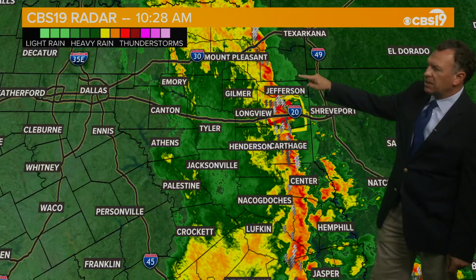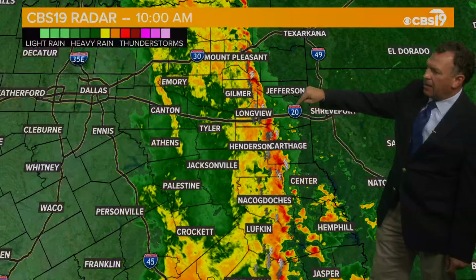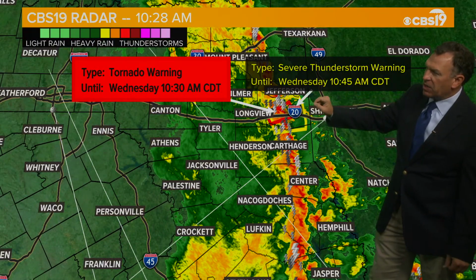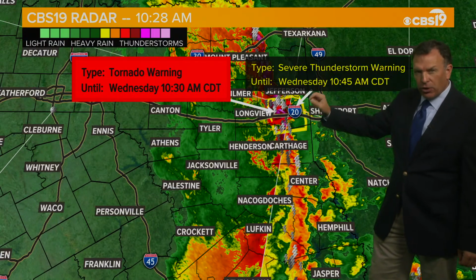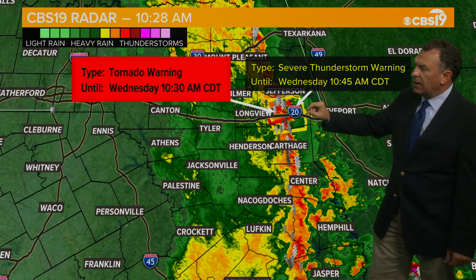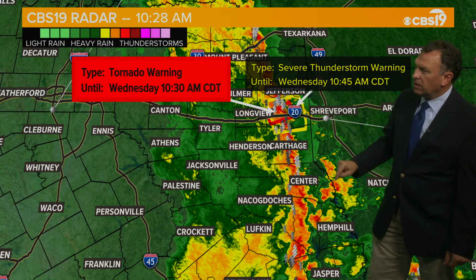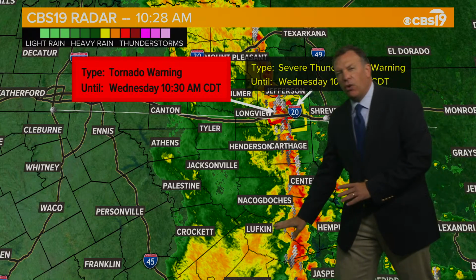Can you freeze that so we get that? I got you. All right. And this is radar indicated, so we don't have any evidence that it's been on the ground, though there have been some stronger indications that there could have been a brief touchdown. If there was, then we would probably have a little bit of damage here and there. Similar to what we had in Lufkin, we don't know what happened in Lufkin.